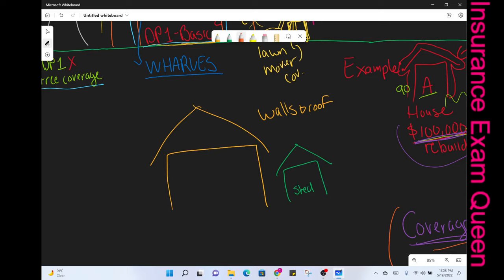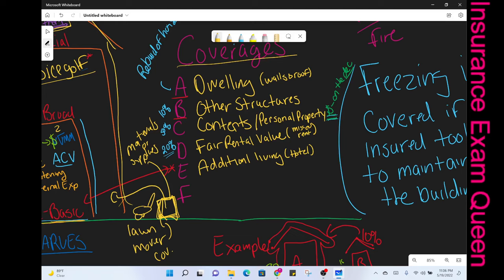Okay. So D is fair rental value, the missed rent money that the landlord is not earning because the tenants moved out because the house burned down. That's what coverage D pays out for. Its value is 20% of whatever A is, an extra 20%. We just take whatever the value of A is to determine how much D is, but it's its own amount of money to pay for the missed rent.